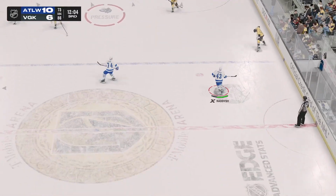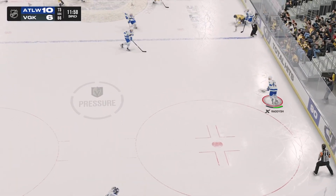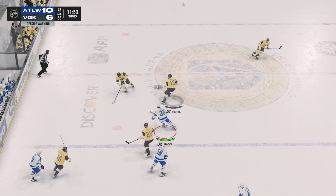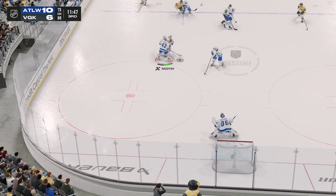Taken by Megna. Can't keep a hold of it as he's jostled off the puck. Oh, what a hit on the boards. Sends it quickly to Aho. Into the middle of the neutral zone.